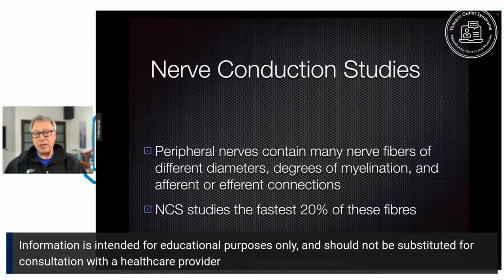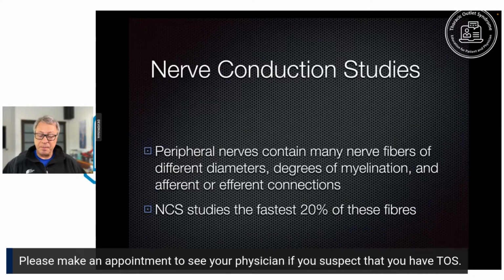As we've seen in those pictures, peripheral nerves in your body may contain many, many nerve fibers of different diameters, different degrees of myelination, and afferent or efferent, meaning going out from the central nervous system or coming back to the central nervous system. Efferent means out, afferent means back. Nerve conduction study, this is very important, studies only the fastest 20% of these fibers. I want you to remember that.